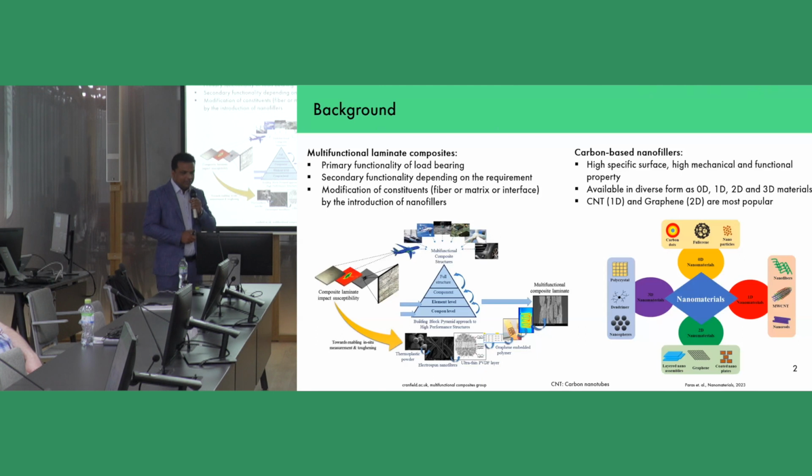Composite laminates are widely used in various applications where high strength and high stiffness are desired for low weight, where the primary function of the composite laminate is load bearing. However, now there are several new research directions in this polymer composite material where the idea of adding secondary functionality to the FRP composite laminates is very demanding. This secondary functionality could depend on the requirements, and it could be from damage monitoring to structural health monitoring to several other applications.